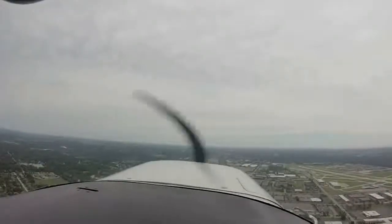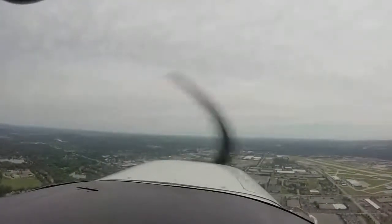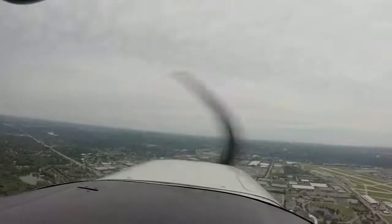Okay, you're coming up at 1600. You're going to reduce the power, you're going to put in the carburetor heat, you're going to wait till you're about at the end of the runway, that's when you're going to start reducing the power to 1700, and 10 degrees of flaps.